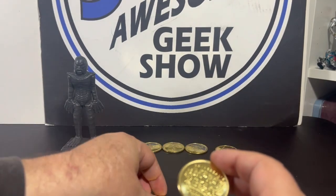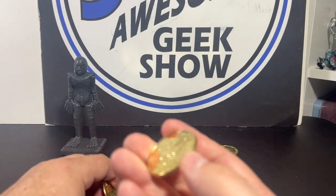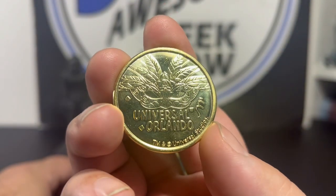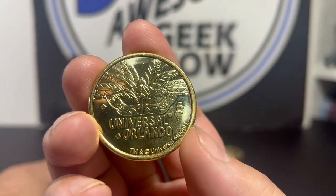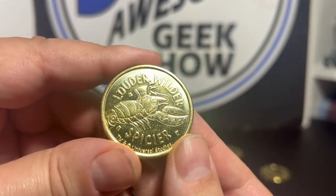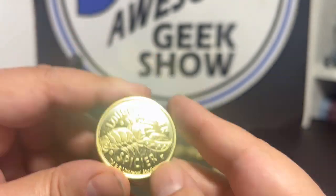But they had a Mardi Gras festival going on with Mardi Gras parade and everything. And they all have the same back, Mardi Gras. And then they have, let's see, what's this one? Universal Studios with the mask, the Mardi Gras mask. And then this one is Louder, Wilder, Spicier with a lobster. And the lobster's got a top hat on.